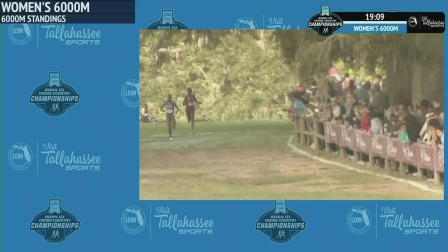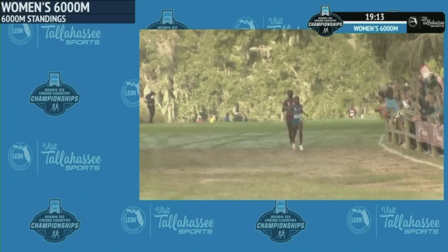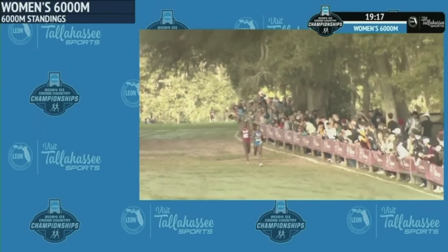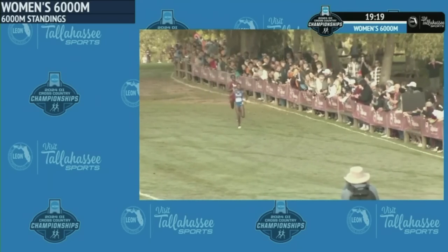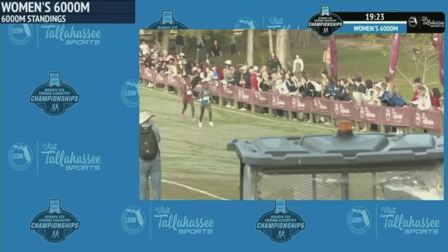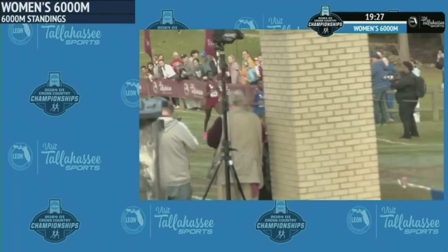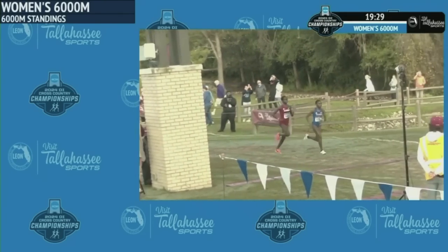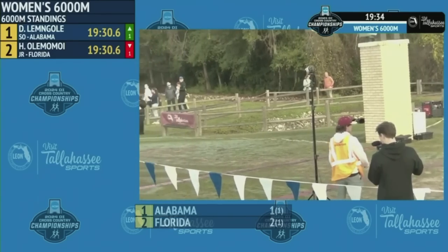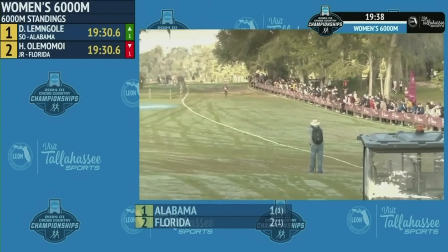Olamomoy leading the way. Now here comes a push from Lemnole, and they're closing down the finish. Less than 100 meters to go, and it's going to be Olamomoy by a hair. Your champion, Doris. No, well, we're going to see.